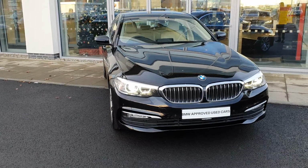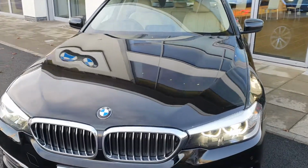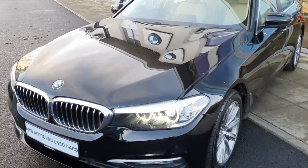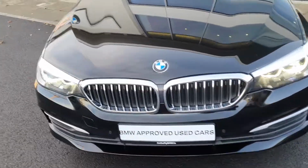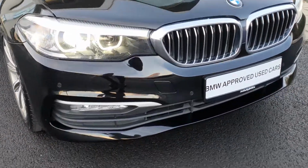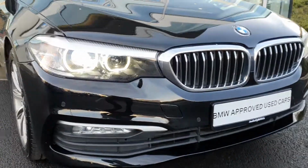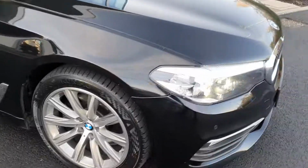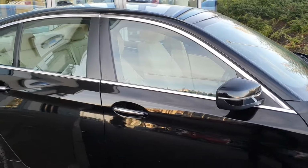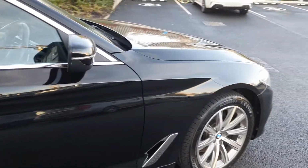And today I have this near mint condition 171 BMW 5 Series 520D SE Saloon. Let's take a quick look around her. You have the BMW LED front lights, the iconic BMW kidney grille with the silver trim, the front parking sensors, the BMW spoked alloys on the run flat tyres. You also have the silver trim surrounding the windows and the silver vent behind the front tyres.